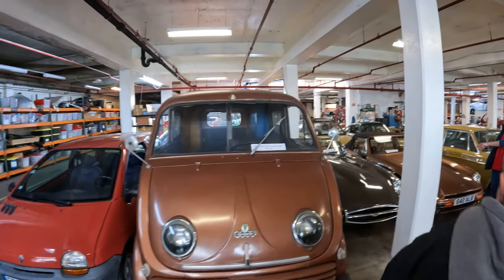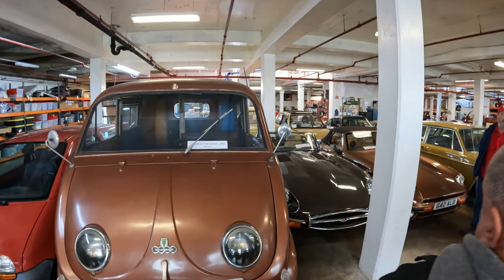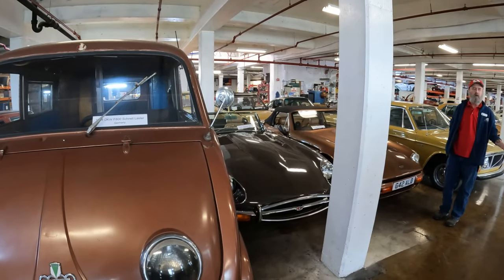This belongs to Jeff Lane's father. Jeff Lane was the founder of the museum. And he's still heavily involved.